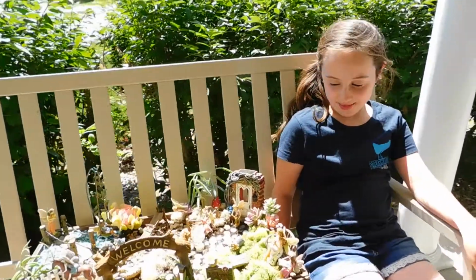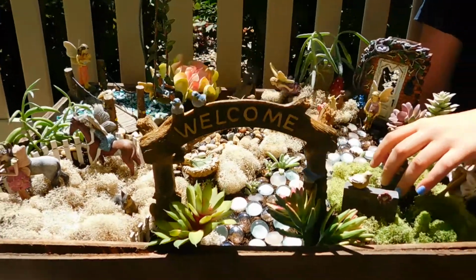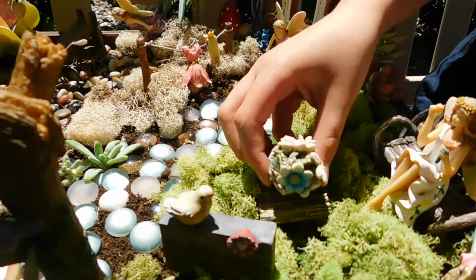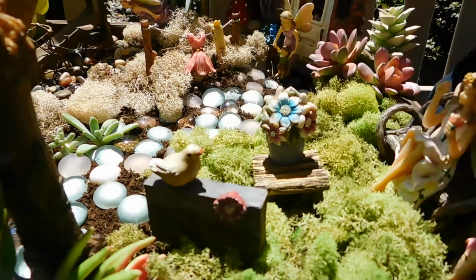So let's show everybody what we did, Em. This is the fairy garden we made for her. The sun's out, guys, so that goes on the coffee table there, because it's on the ledge. There we go. Okay.